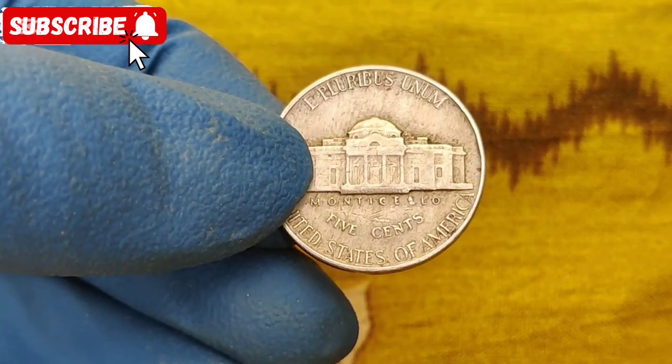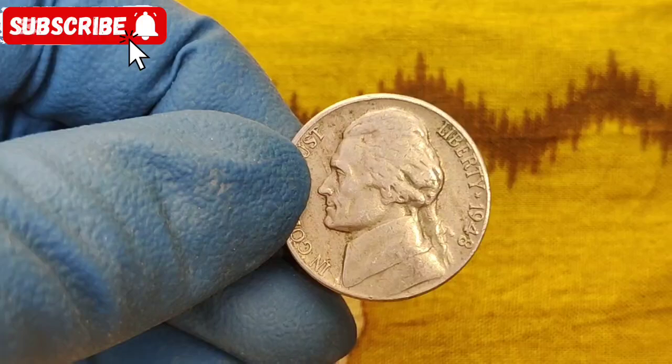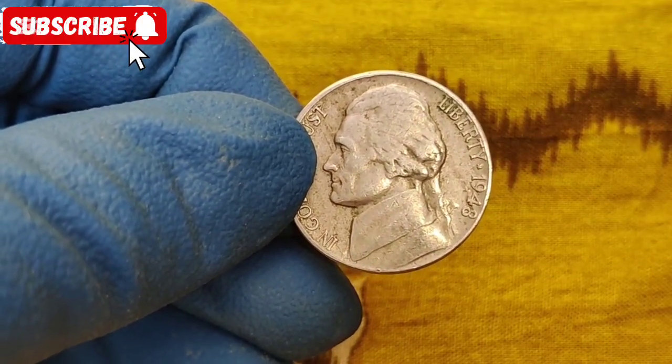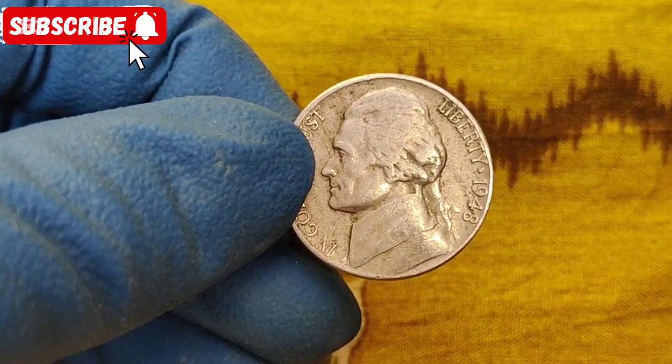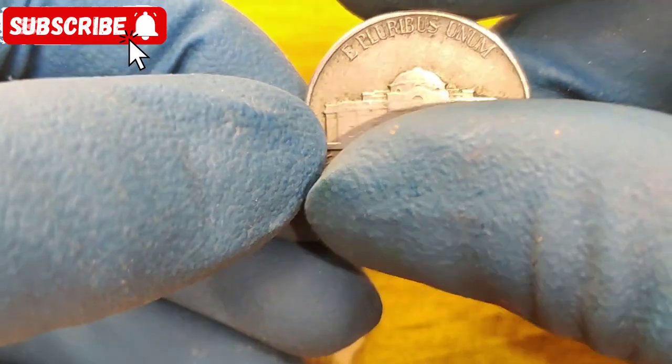At first glance, it's a quiet coin, modest, soft in tone, dressed in faint brown speckles that drift across the obverse like freckles of time. But beneath that surface lies one of the most fascinating mysteries of post-war minting. This is no ordinary Jefferson nickel.